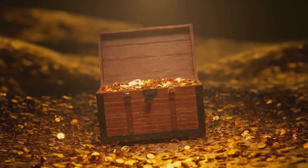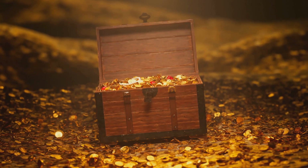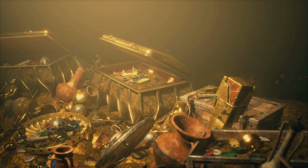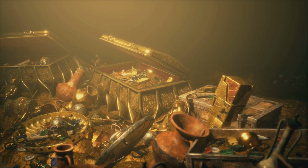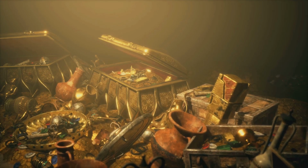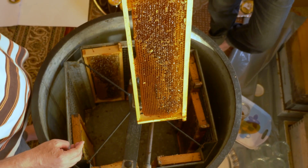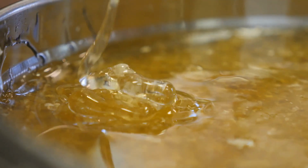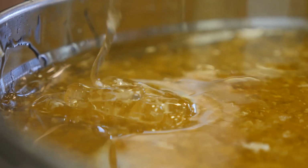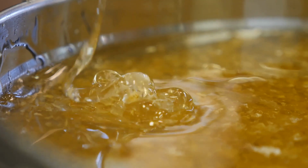The honey extraction process begins with the removal of the beeswax cap that the bees have meticulously placed over each honey-filled cell in the comb. This is done using a heated knife or a special uncapping machine. It's like opening a treasure chest, only instead of gold coins we have golden liquid. Once the caps are removed, the honeycombs are placed in a honey extractor. This fascinating contraption uses centrifugal force to spin the honey out of the comb. It's like a merry-go-round for honeycombs, spinning them around until every last drop of honey is out.